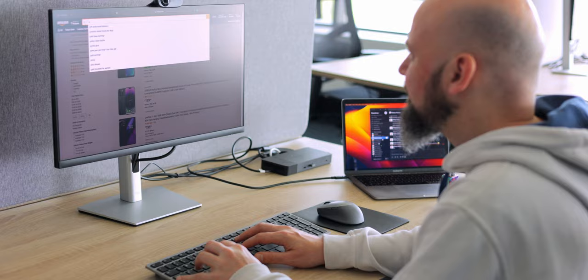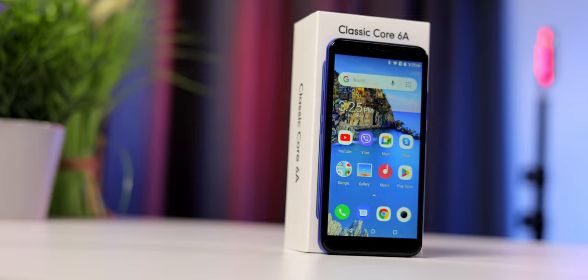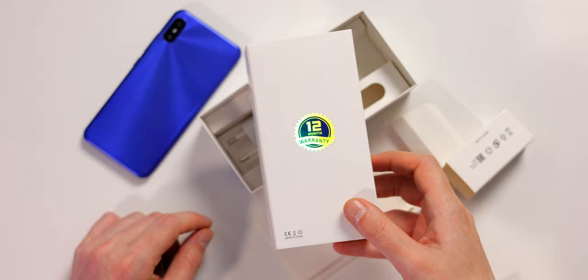Okay, we browse through Amazon to find the cheapest smartphone we can. This is the KXD Classic Core 6A. Comes with 12 months of warranty, I'll have you know, thank you. And yeah, obviously to get it down to this price, some corners had to be cut and some labor laws had to be broken. Legal team says that was a joke, by the way.